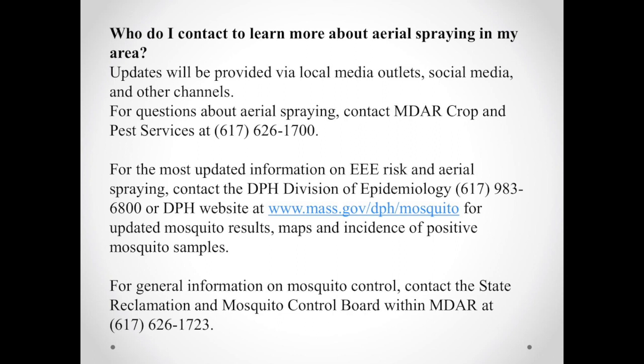So the state will put up as much information as they can, like the map, but where they're going to be on what day, we don't know. So if you want to take any precautions, you have to do it either throughout the whole application or until you see the map come up that says that your area was done.